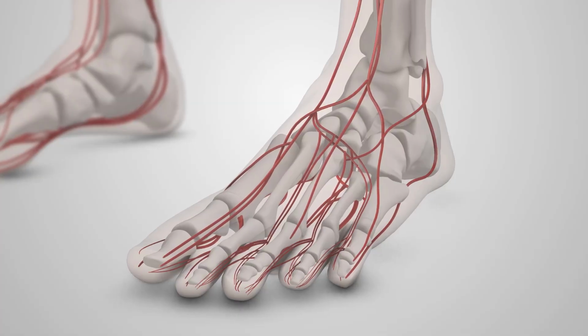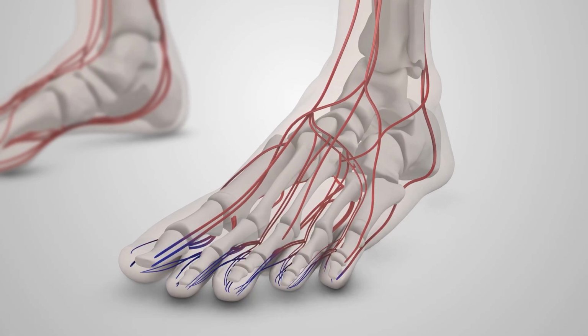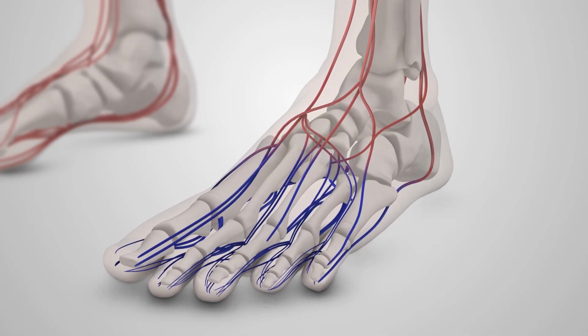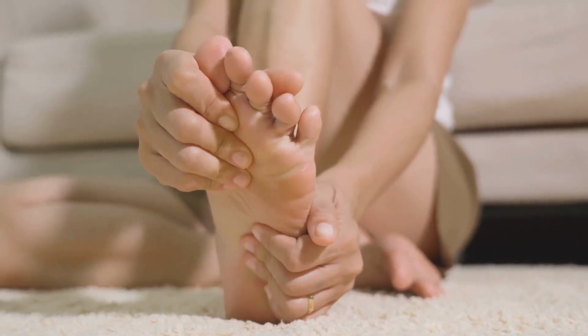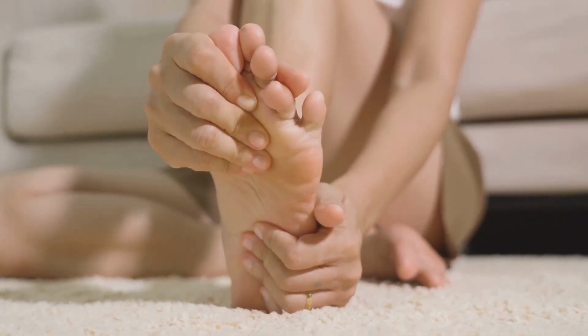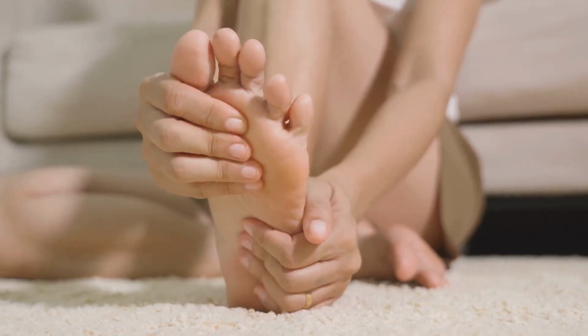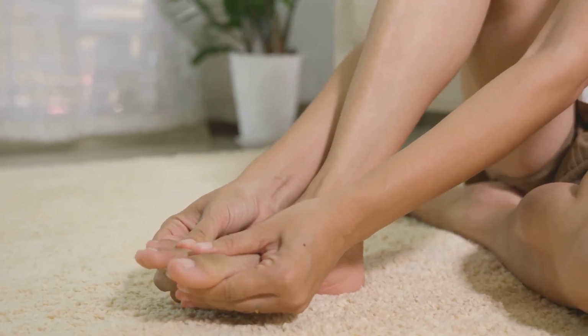Reduced sensation or numbness in the toes isn't something to brush off. In fact, it can be a symptom of conditions like diabetes or nerve damage. Diabetes in particular can lead to peripheral neuropathy, a condition where the nerves in your feet become damaged, leading to numbness, tingling, or even pain. Now, let's flip the coin.